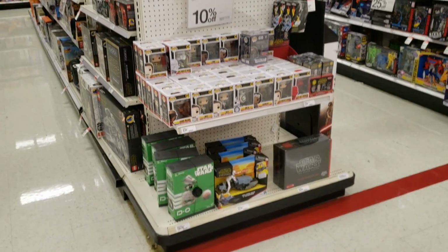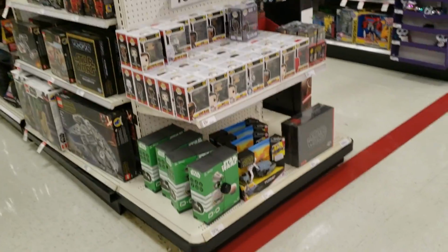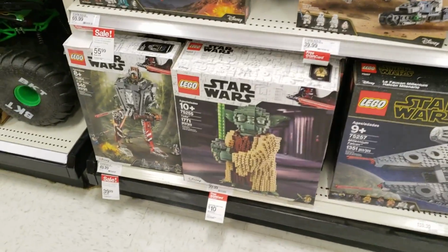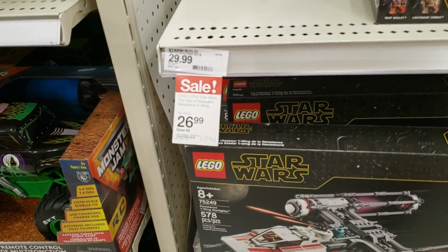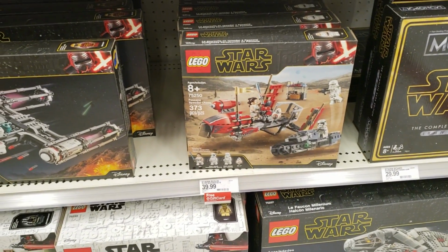And let's look how small this section is. It's an end cap for Star Wars. That's not that impressive. And over here we see something that I don't recall ever covering on this channel. Lego sets on sale? Legos never go on sale. But if they're Star Wars Legos, I guess they're going on sale. A lot of Rise of Skywalker stuff goes on sale too.